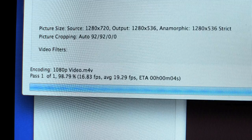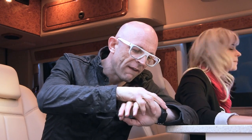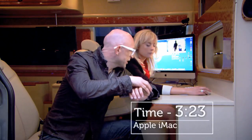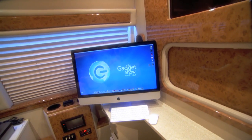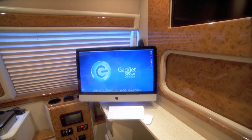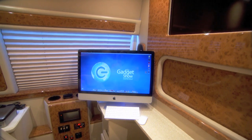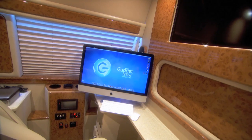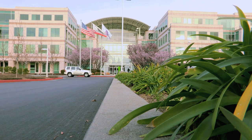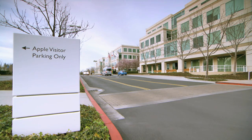We're nearly there, Jace. We're nearly there. 98%. Stop. 3:23. Really? Yeah, I'm really surprised. Are you? I thought it'd be a little bit quicker than that. Yeah, me too, actually. With an older Core i5 processor and inferior 4 GB of RAM, the iMac was a full 30 seconds slower than the Sony. So, test two completed. But it appeared we had company.